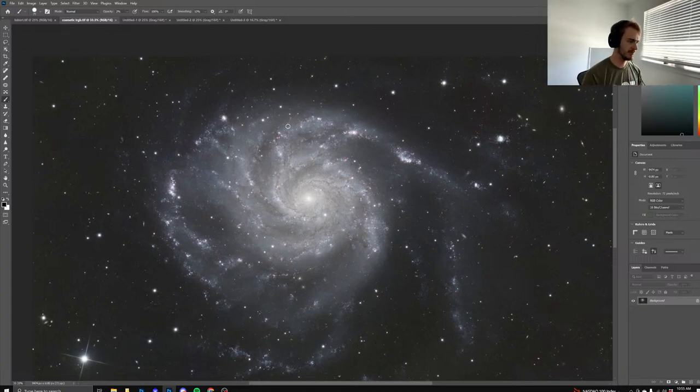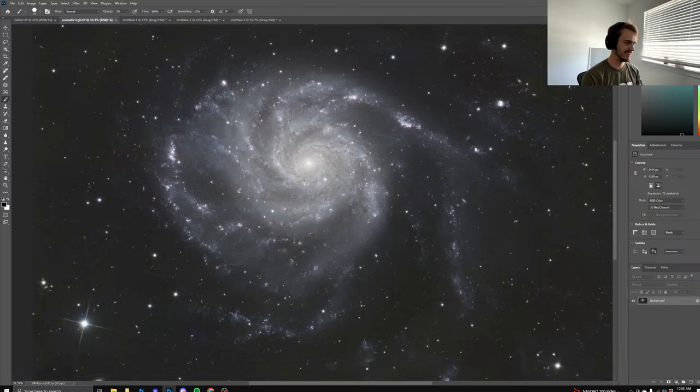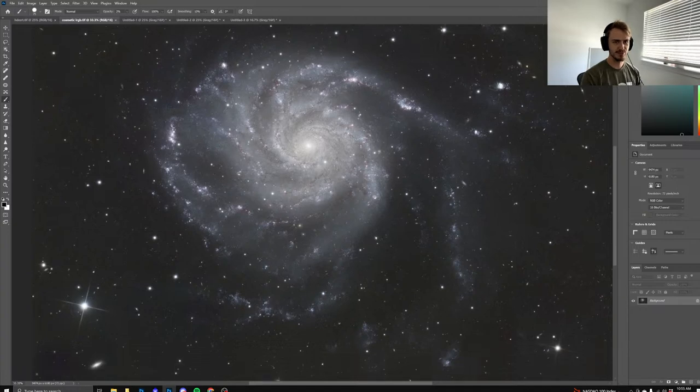So this is a way better photo. Yeah, this galaxy's big. I had to rotate it this way.